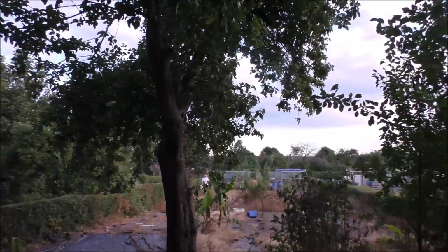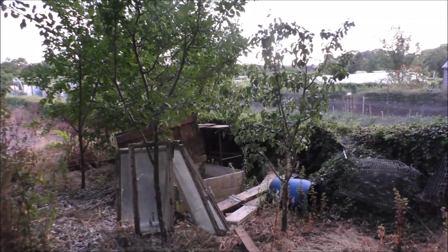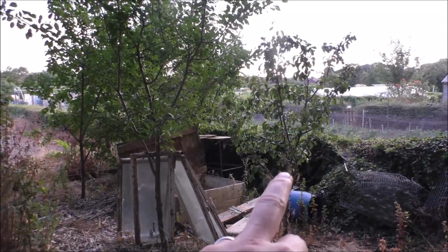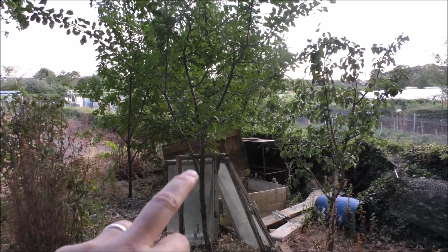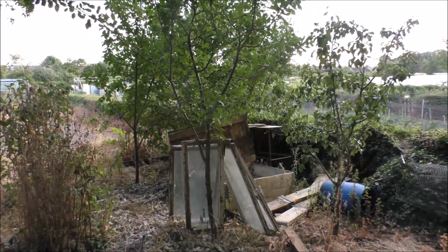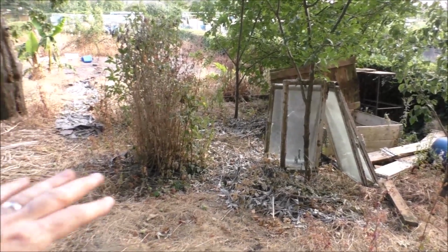We'll swing you around the other way. Like I say, you are just going to have to ignore the rubbish because that is to be cleared out. These trees here, there's a plum, there's a pear, and I think there's another apple tree down there. So again, this is going to be more of an orchard type area. So this is pretty much going to be, we'll just mow it.